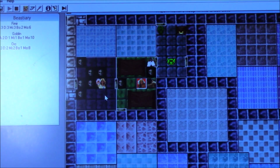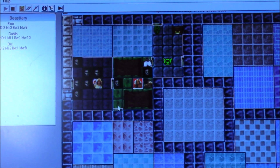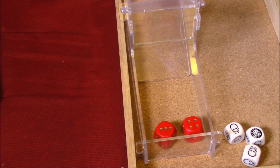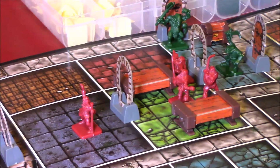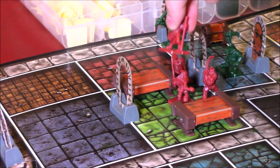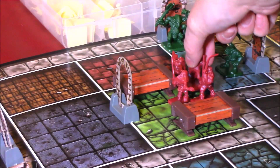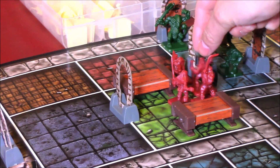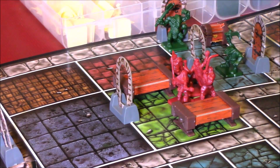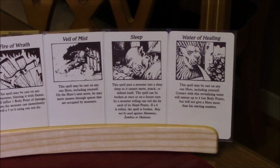And finally, we'll move the wizard. Let's roll for her movement. We've got 7. With that, she's going to go 1, 2, 3, 4, 5, 6. And stand there. As for her action, she's going to cast a spell. The spell that she's going to cast is the Water of Healing.